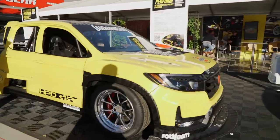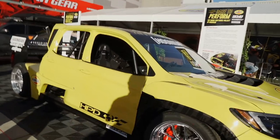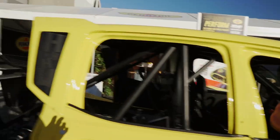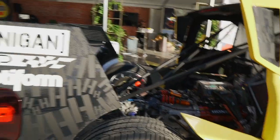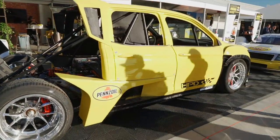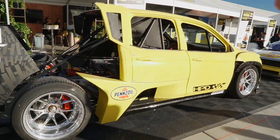So, this is a Honda Ridgeline that's Hoonigan built. What's really unique about this car is the engine that they decided to go with. If I'm not mistaken, I think this is an IndyCar Honda race engine that revs to like 15,000 RPM. It's really sick. They completely dismantled this car and turned it into basically a Ridgeline race car. Doesn't even look anything like how it did stock, but really interesting, crazy build.